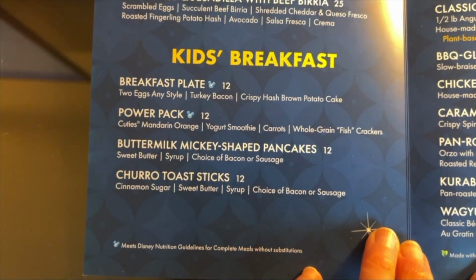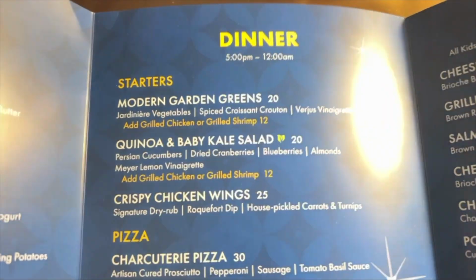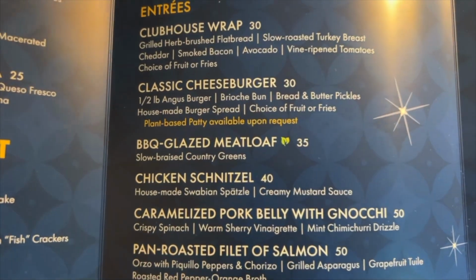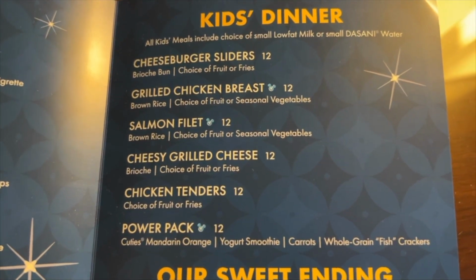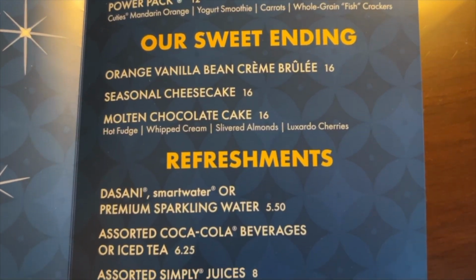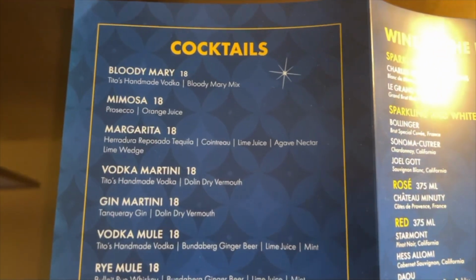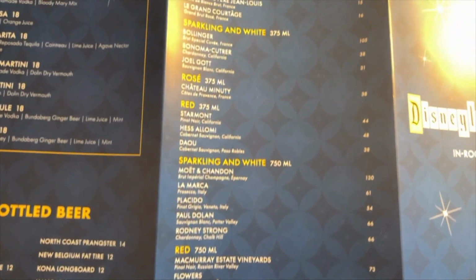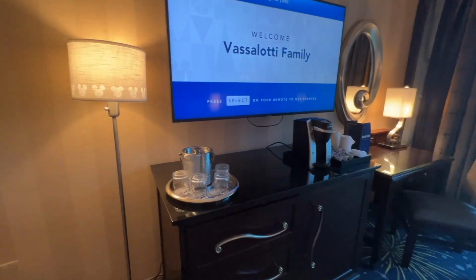And then we've got kids menu as well. Dinner from 5 to midnight. And then this little symbol at Disney means vegan, so you do have an option there. Although I'm not seeing anything marked vegan on the breakfast order. And then we've got kids dinner, dessert, and beverages. And we have a full list of alcoholic beverages as well here on the back. So you do not even have to leave your room if you do not want to after a long park day.